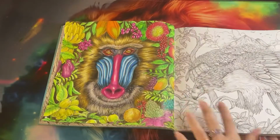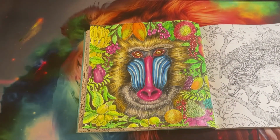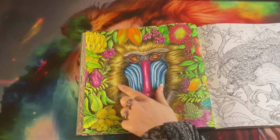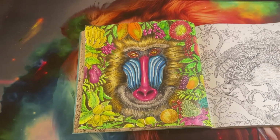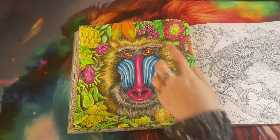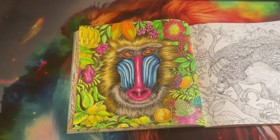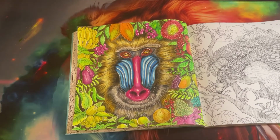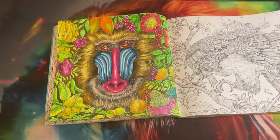Yeah, and obviously you can see I've coloured this page, and I did use Arteza colouring pencils for the fur, and then the background I wanted to do pretty quickly, so I went in with ink tints for the bananas, and then I used Arteza watercolour for the rest, and then went over with pencil, and I really like the outcome of it as well.